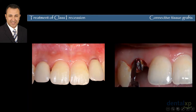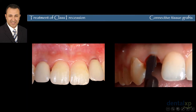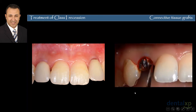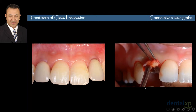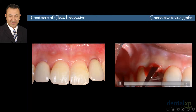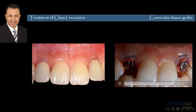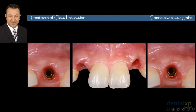Now, when we move to cases like these which have a minor recession around dental implants, I would suggest using just a connective tissue graft for those minor cases. Very easy subepithelial dissection or supraperiosteal dissection, and the placement of a connective tissue graft will really do very well here, and it proved to be a very good treatment for just minor types of recession. And we can see here the improvement of the labial profile in both sides.